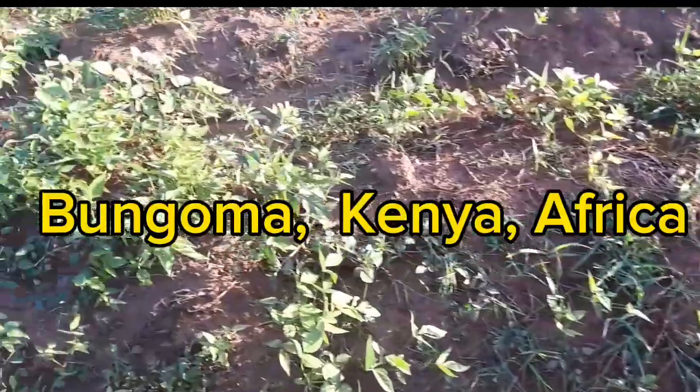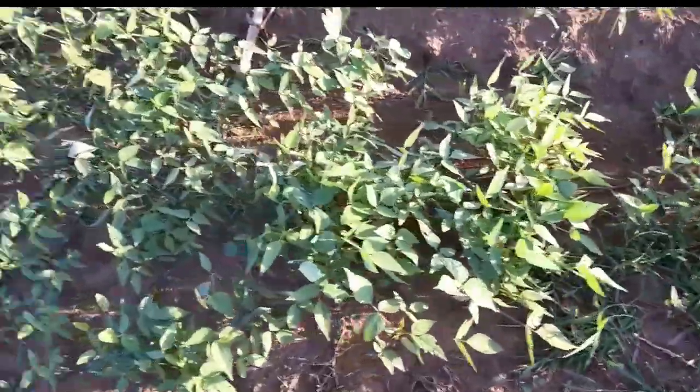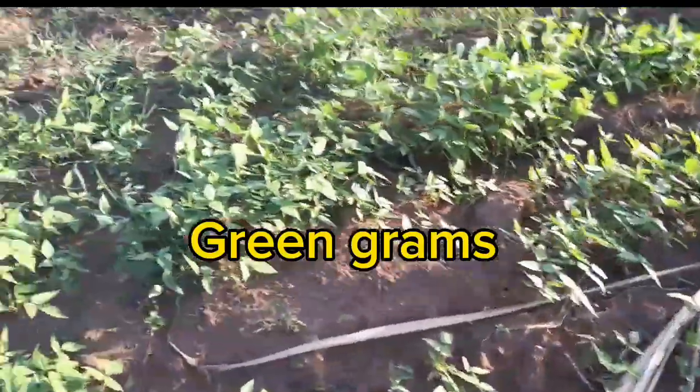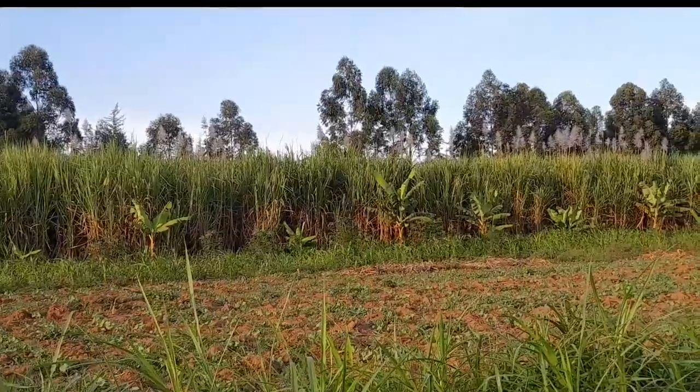The first place I visited on this farm, I found these green grams. So many of them in one spot. This clearly shows that last year's crop was not fully harvested. They either uprooted and forgot it at this spot, or they delayed in harvesting it.